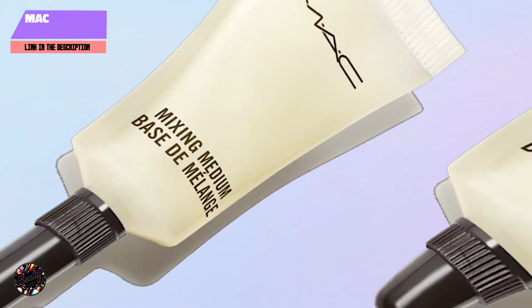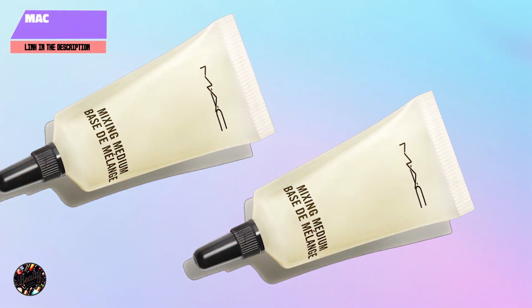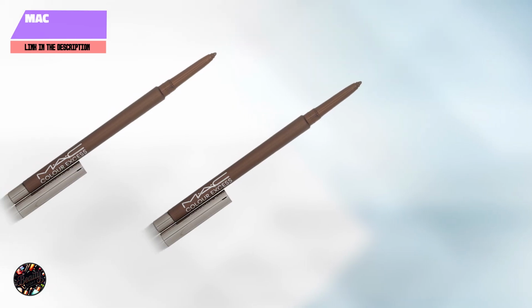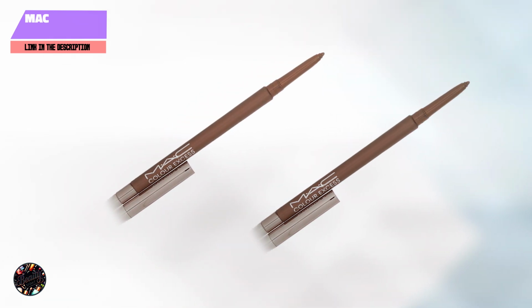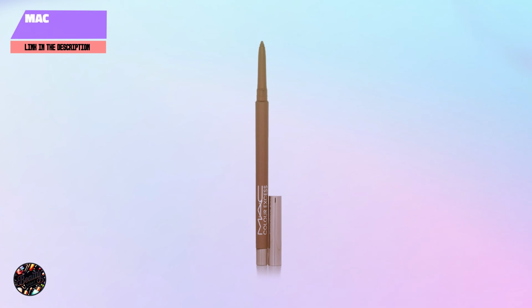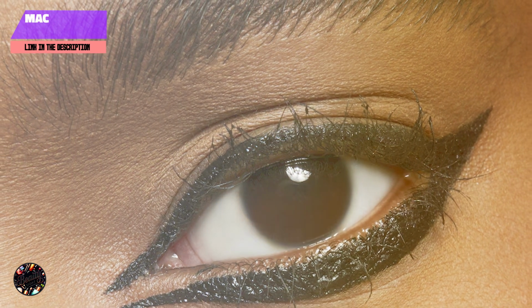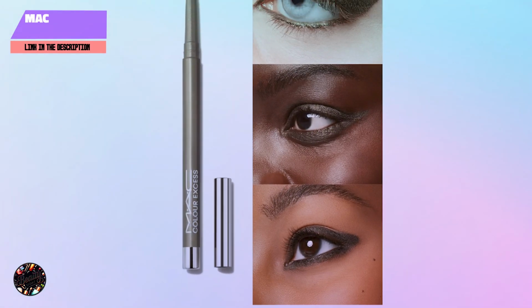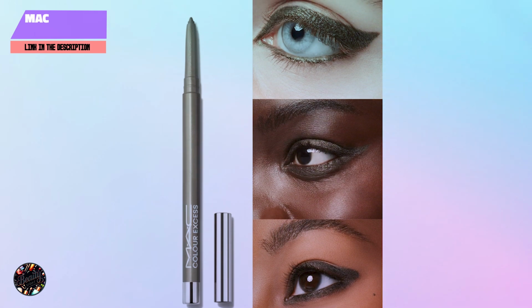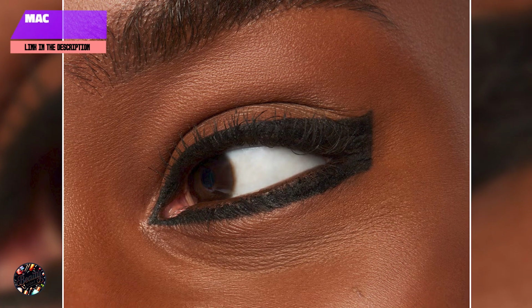It is ophthalmologist tested, making it safe for sensitive eyes and contact lens wearers. Benefits and usage: this gel eyeliner is perfect for creating bold, dramatic lines or soft, blended looks. The creamy formula glides effortlessly onto the skin, allowing for easy control and precision. Use it with an angled brush to achieve the best results. Usability: the jar packaging ensures the product doesn't dry out easily, and its gel consistency makes it easy to work with. The eyeliner is beginner-friendly and blends seamlessly with other makeup products for a polished finish.